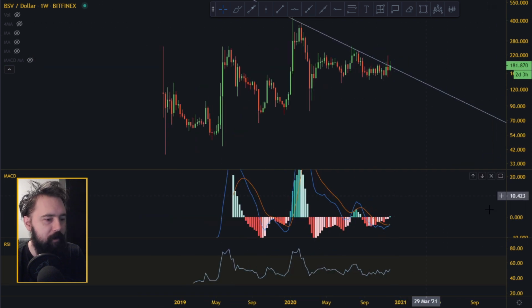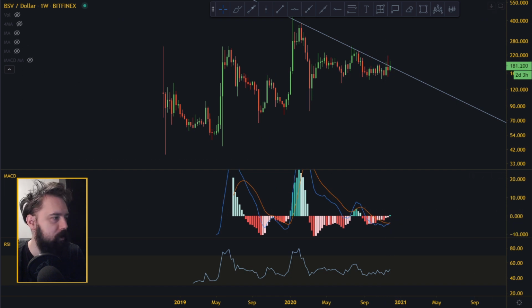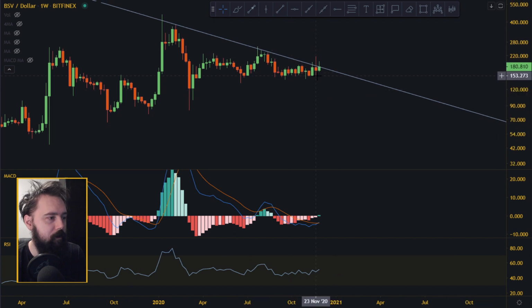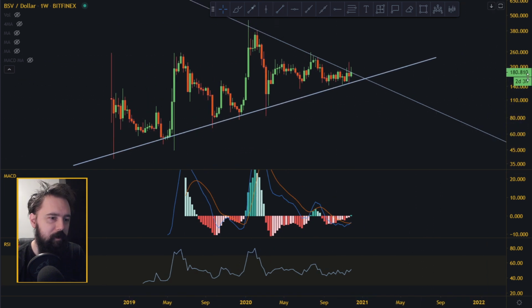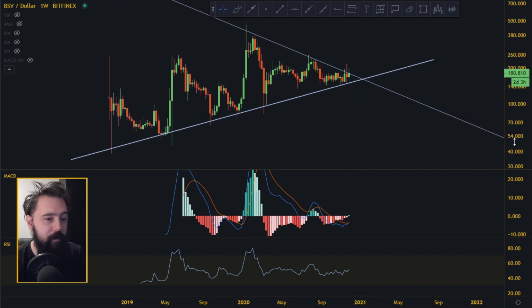So the RSI is neutral, but the MACD weekly is looking perfect. It's just beautiful. That's why I think it pumped right now. What did I say? 16-17%. That's because we got this bullish cross. Also breaking out of the triangle. Okay guys, I won't keep you up for much longer, but it's a nice triangle, man, and it's breaking out of the triangle.